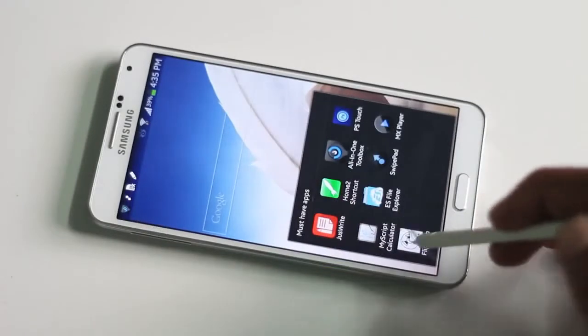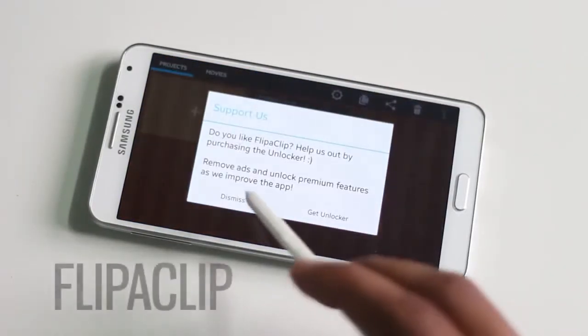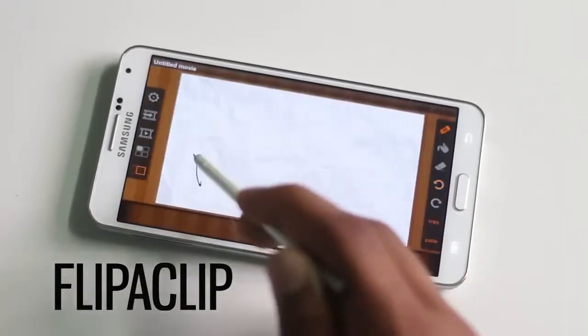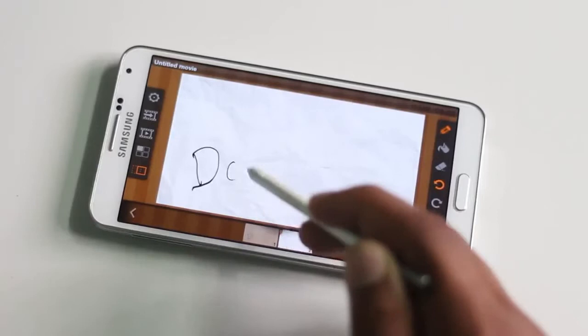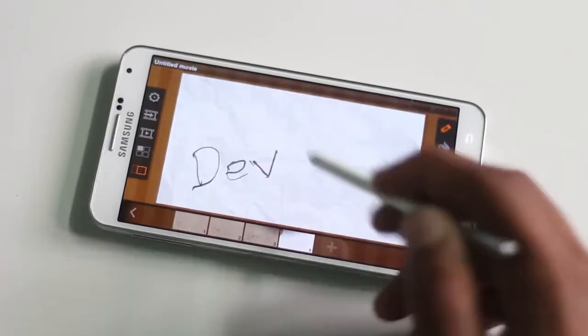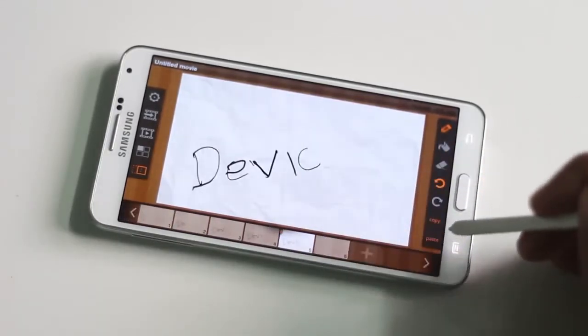The last application here is Flipaclip. In this app, you can create your own videos by drawing frame by frame. If you are good, then you can easily create amazing animation with S Pen. This application is very easy to use, and you can boost up your creativity with this application.